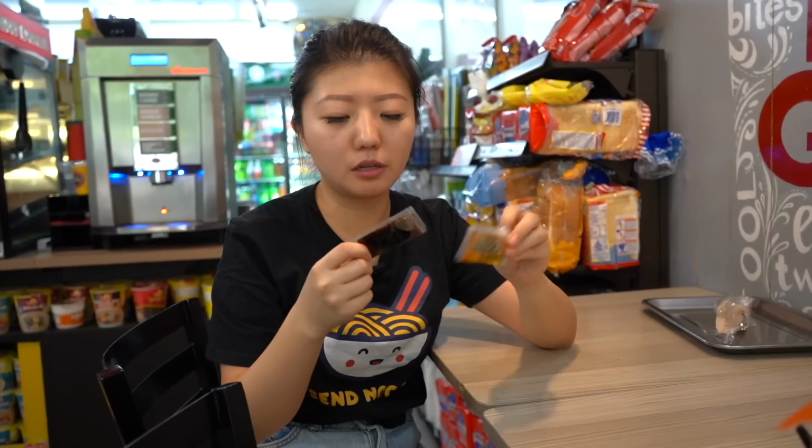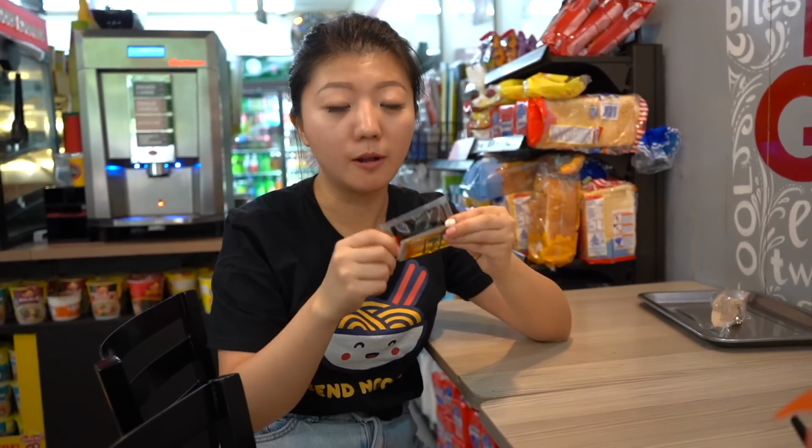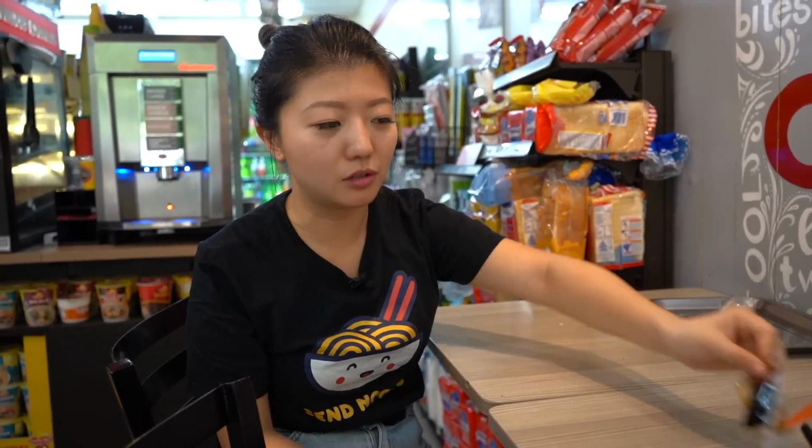Also, they gave me chili sauce, and I think this is some type of soy sauce. I'm sorry if I'm not using the sauces right. I'm not exactly sure where to put that in. Is that for my hot dog?